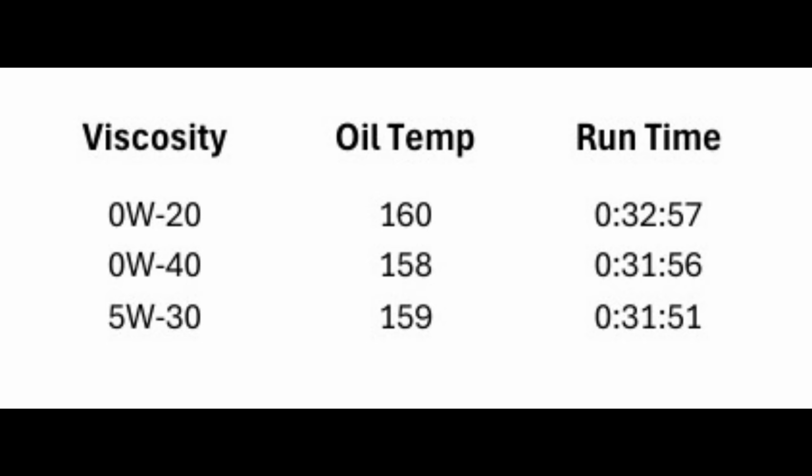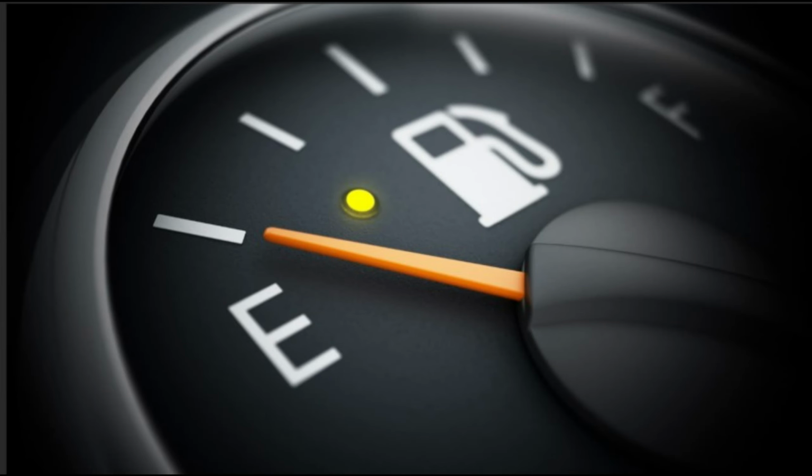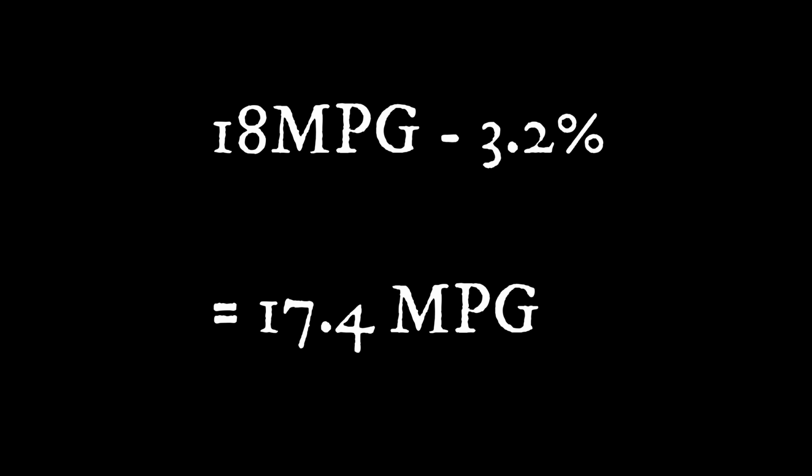So based on the results, how would this compare in a vehicle? Well, let's take an average combined mileage of a pickup SUV of 18 miles per gallon. Switching to a higher viscosity oil would result in a 3.3% decrease in mileage, which in this example would result in an average combined rating of 17.4 miles per gallon, so about a half mile per gallon less. Interesting.